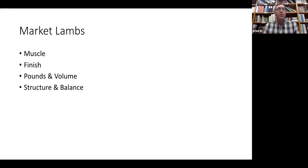And then finally, structure and balance. Structure, we want those animals to be able to walk. While it's not as important for structure as we're going to talk about in ewes, market lambs are still a reflection of the breeding stock. If we're choosing poorly structured market lambs, there are probably problems back in our breeding flock, and we don't want to select for those kinds of animals. We don't want to put those animals on the top end of the class. But minor structure faults are not as critical to put down as in breeding sheep.